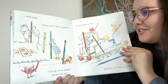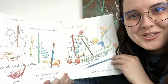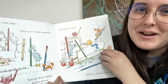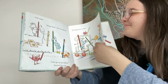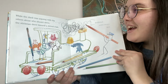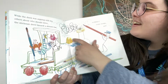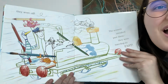What now? They wondered. "Let's go on an outing," hooted the owl. So Dog drew a train. And they all climbed aboard. Very fun. I like that owl and crab are at the top. While the duck was arguing with the others about who should drive, the stickman drew himself a driver's hat. He was ready. He scribbled some steam coming out the train, and they were off.